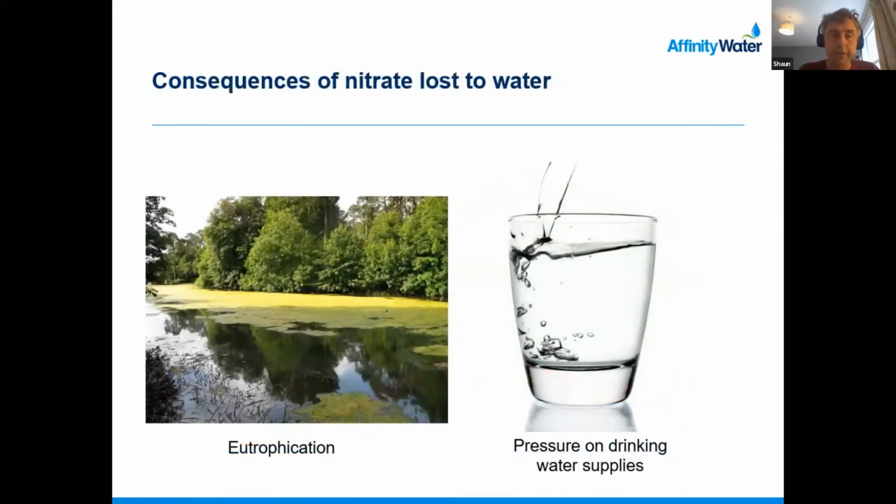And obviously the consequence of nitrate loss to water is it can contribute towards eutrophication, along with phosphorus, which is another key nutrient that contributes to eutrophication. This is essentially increasing the nutrient content in waters, and that's damaging for the ecology of lakes and rivers, but increased nitrate in water also puts pressure on drinking water supplies, because we have a drinking water standard for nitrate that's 50 milligrams per litre. When sources get close to that or above that standard, we have to manage that, and that can be by treatment or blending, or worst case scenario, we actually will lose that source. So there's a great incentive for us to manage this, not only by using treatment, but also see what we can do by working in the catchment to mitigate this problem at source.